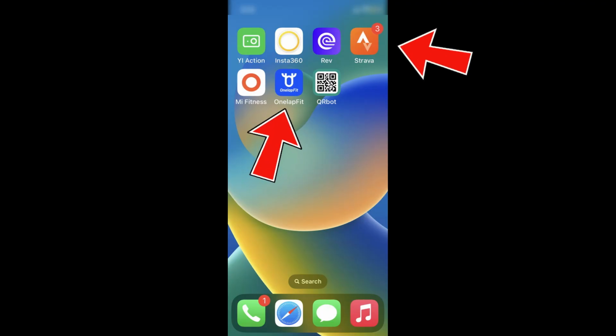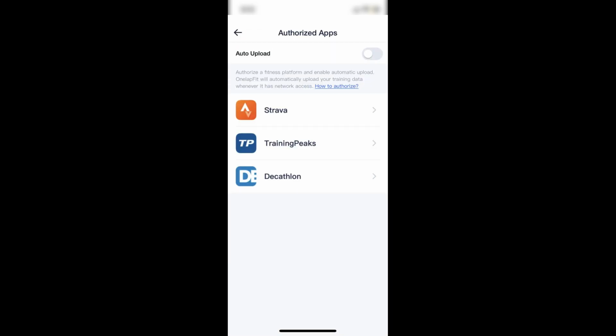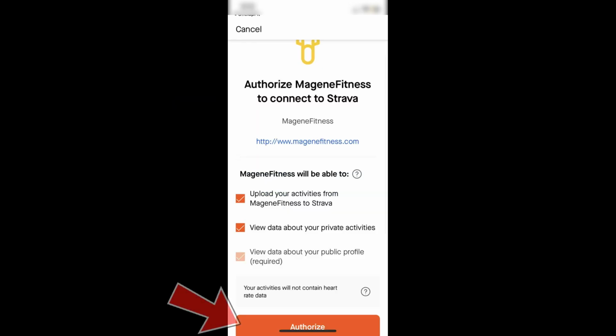First, you must have Strava installed on your phone along with the OneLapFit app. Next, open the OneLapFit app and tap the Me tab. Tap Authorized Apps. Aside from Strava, you can also connect Training Peaks and Decathlon apps. For now, let's focus on Strava. Tap Authorize. Then we're good to go.